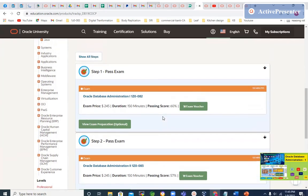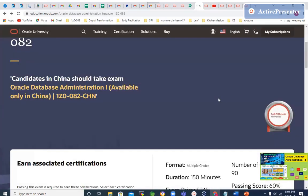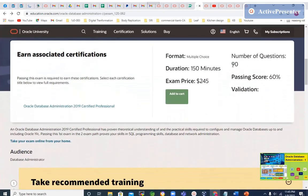If you go back, you can see more details of the exam. Passing score is 60%. Here we have more details. There are 90 questions, the passing score will be 60%, and the duration will be 150 minutes. This price may vary from region to region. And you don't need to go to an exam center, you can do it from home. You can book online. If you just click here, Oracle Database Administration 2019 Professional.